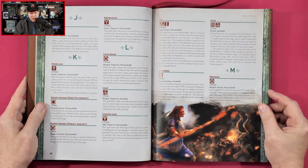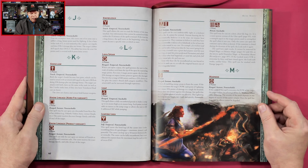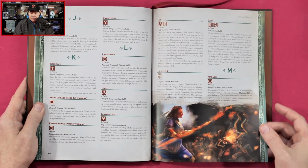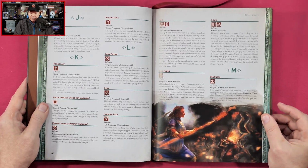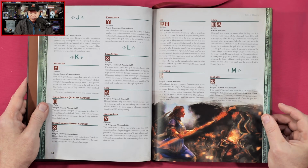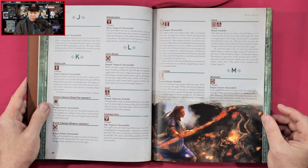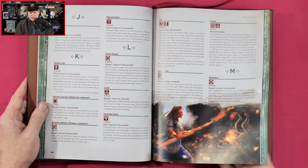Leap. This spell allows a fully encumbered person to make a jump up to 6 meters high or 6 meters long. Each point stacked adds 6 meters to the jump range or allows the user to lift 6 additional size while jumping. Madness. If the caster of this spell overcomes the POW of the target, the target suffers the effects given on the Madness effect table. The severity of the result depends on the degree of success of the caster's attack. Once the spell has been cast, its effects cannot be dispelled.